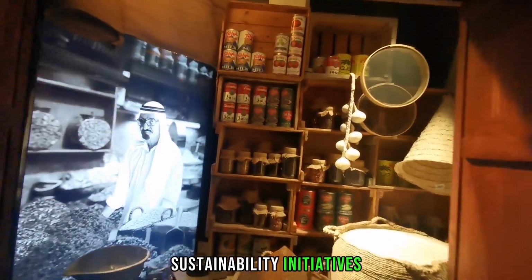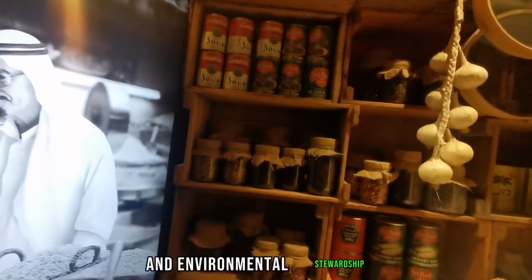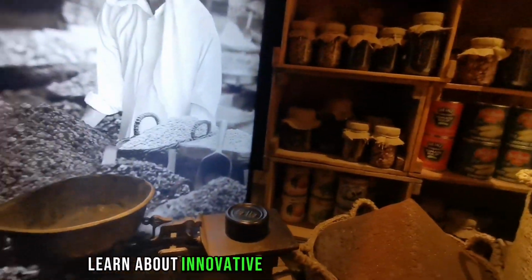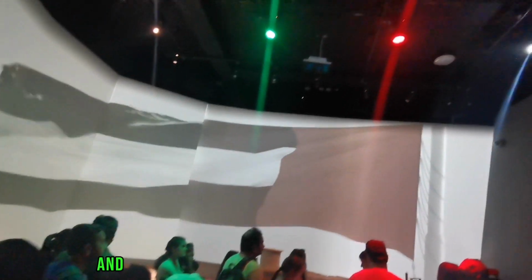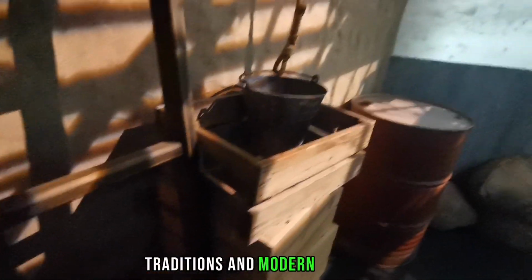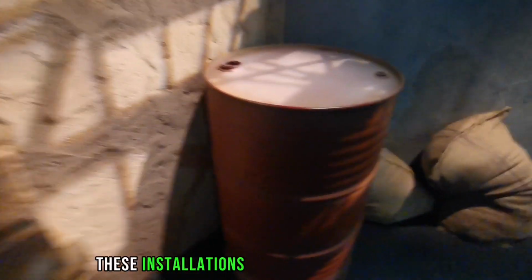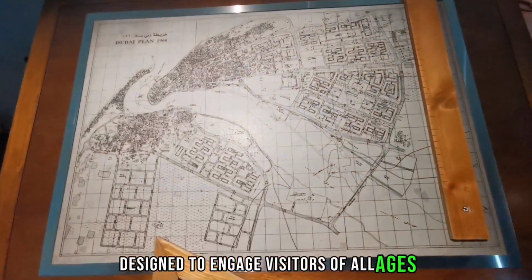Sustainability initiatives. Gain awareness of Dubai's commitment to sustainability and environmental stewardship. Learn about innovative projects and initiatives aimed at creating a more sustainable and eco-friendly city for future generations. Interactive installations. Interact with hands-on installations that offer unique perspectives on Dubai's culture, traditions, and modern lifestyle. These installations may include art displays, cultural artifacts, and immersive experiences designed to engage visitors of all ages.